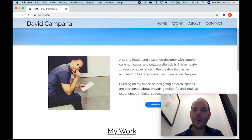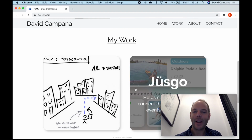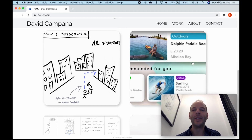So moving to my work, you can see the intro is very short, very easy to get to my work. I have a handful of projects. It's been suggested to me by recruiters and hiring managers that everybody uses this sort of pixel perfect hero image as their representative image for their project, and it can get kind of boring.